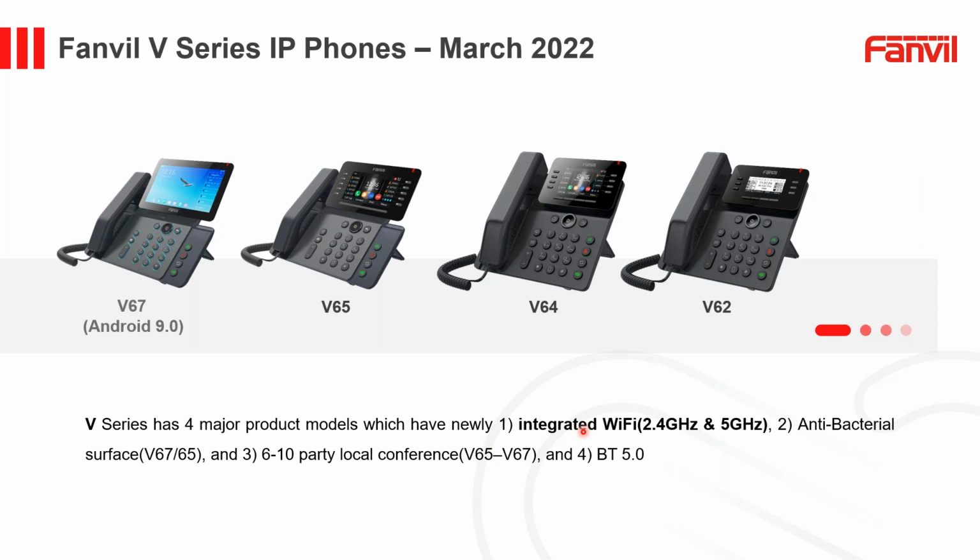We also found out that a lot of people decide to go ahead and purchase these phones and work remotely. Not everybody has a PoE switch in their office where they would like it to be, but they do have Wi-Fi access. So everywhere from the baseline phone all the way moving forward, we have integrated Wi-Fi.